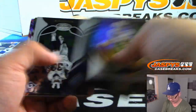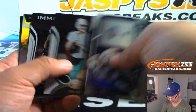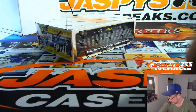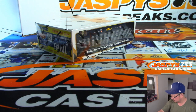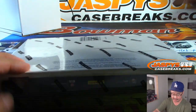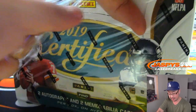Another Fitzgerald. Brian Dawkins. And the last box. This is Pick Your Team 3, ladies and gentlemen. Second half of this inner case we can do tonight. Pick Your Team 4 in the store.